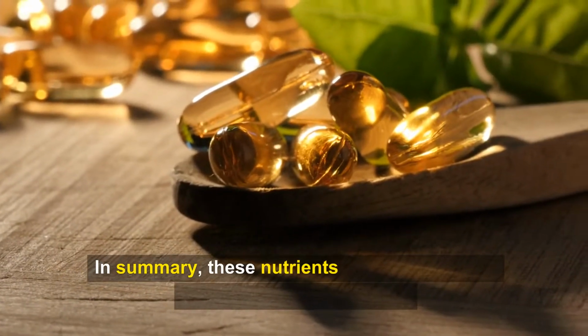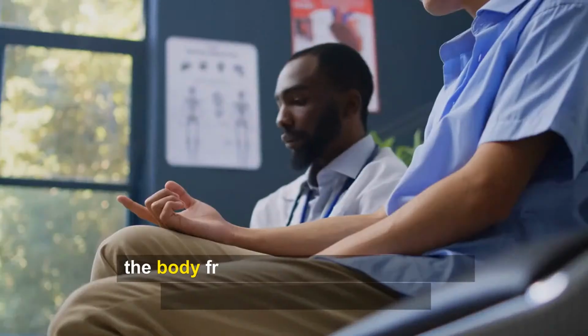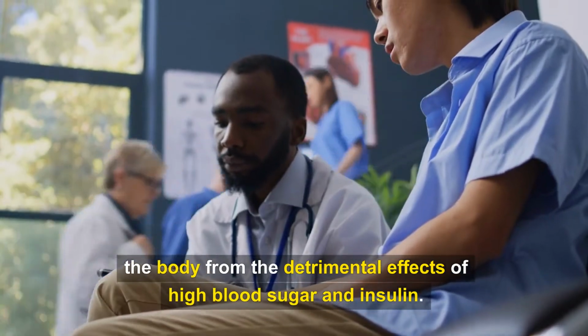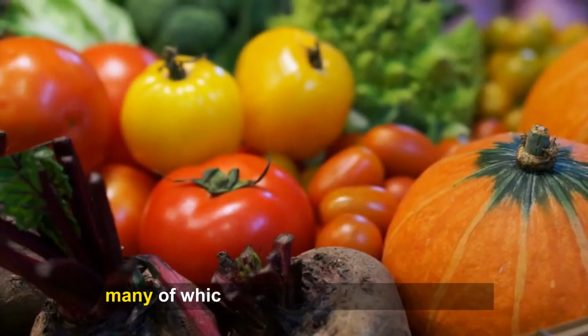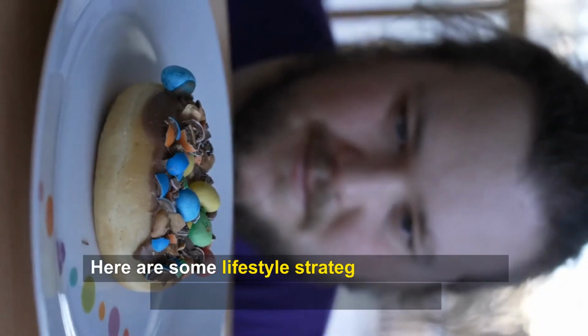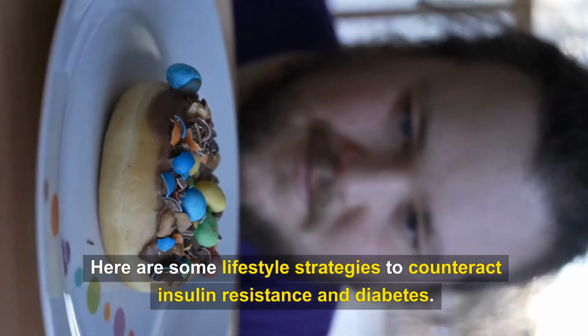In summary, these nutrients and vitamins play a pivotal role in protecting the body from the detrimental effects of high blood sugar and insulin. As a health expert, it's crucial to integrate specific nutrients into your diet, many of which are found in everyday foods. Here are some lifestyle strategies to counteract insulin resistance and diabetes.